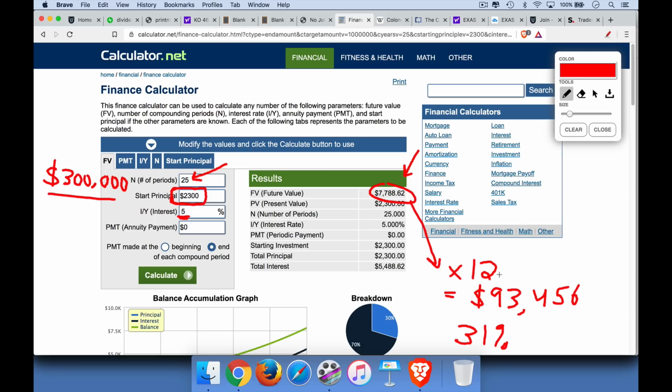$7,788 roughly. We multiply that by 12, we're bringing in about $93,000 per year on our cost basis of $300,000. Now, I'm obviously ignoring things like depreciation and property taxes and insurance and maintenance, but this gives you a rough idea of cash-on-cash numbers. You're basically earning a 31% return on your money after 25 years.